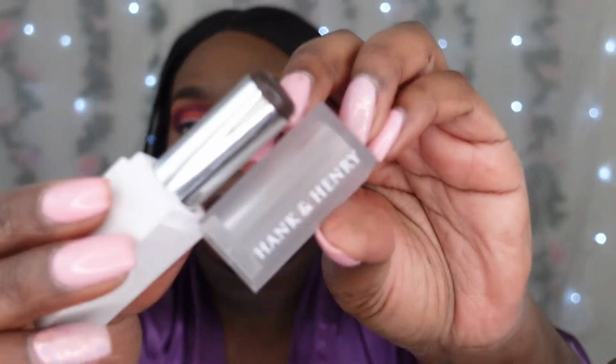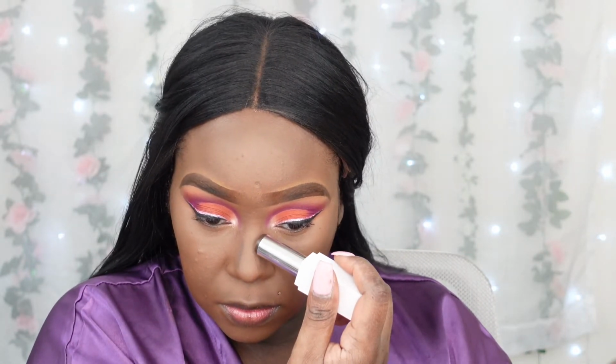Alright, so I'm going in with the Hank & Henry. This is the contour stick. This was actually my first time trying this. I wanted to try it out, and I was having a little bit of trouble because I didn't know how to use a contour stick. So this is my first time using one, but I have to say I absolutely love it. I really love it. It's nice and creamy, and it was definitely easy to blend. So I'm going down the bridge of my nose and of course my cheek areas to make sure that I'm giving myself some definition in my face.